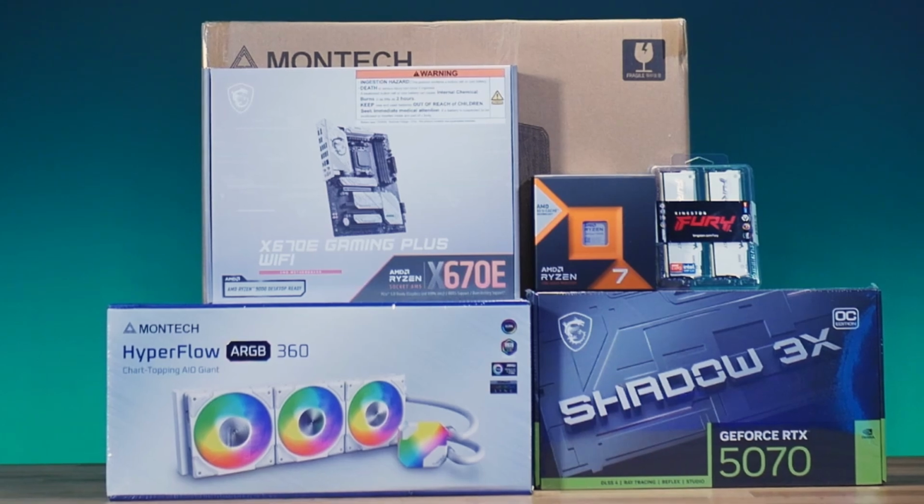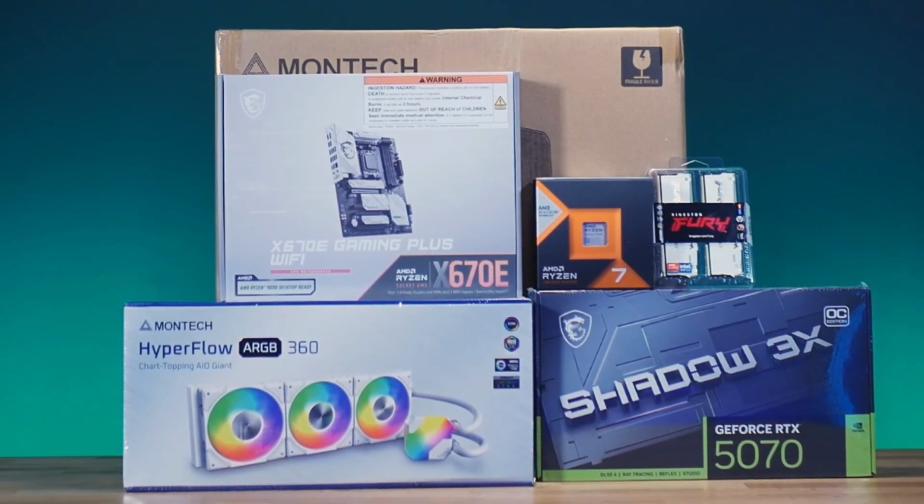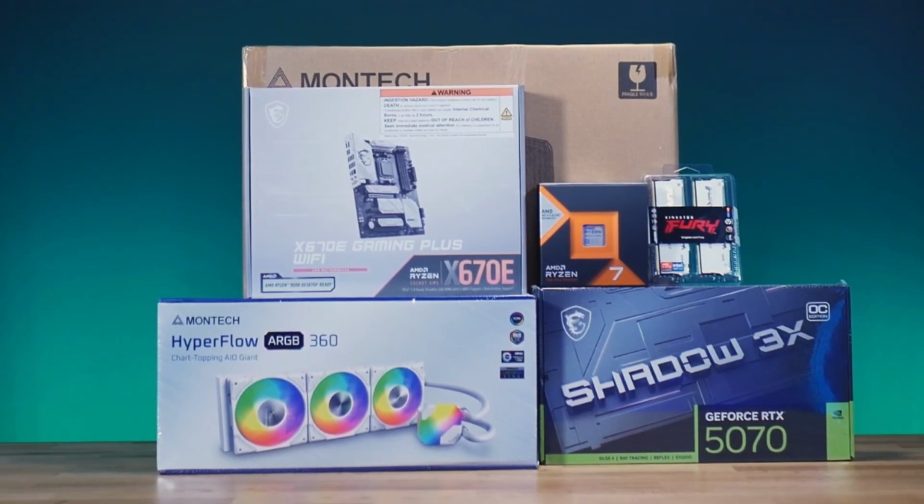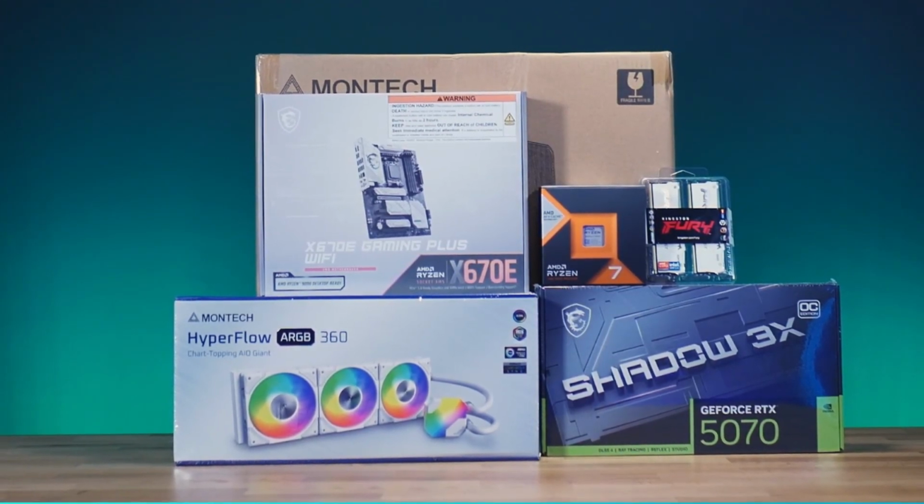Phenomenal board with all the USB ports. If you guys are doing any kind of gaming, streaming, content creation, it's a phenomenal board there. We have 32 gigs of 6000 CL30 RAM coming over from Kingston and their Fury Beast RGB and that beautiful frost white aesthetic as well. We've got a 2 terabyte Kingston KC3000 drive for our storage here today.